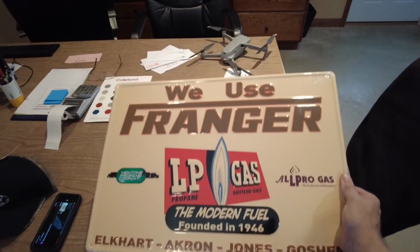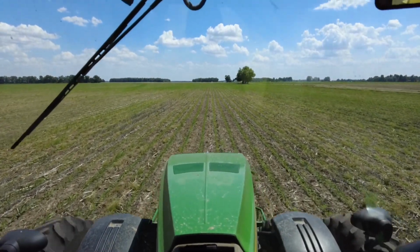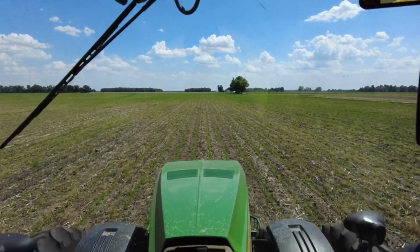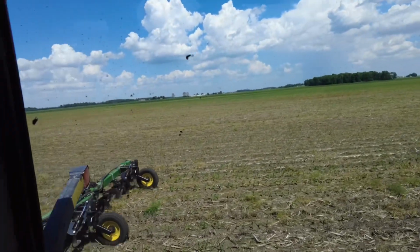I'll probably find a place to hang them. That's kind of cool. So, made it back to the tractor mid-afternoon, working on side dress, same field I was at yesterday. The propane tank deal is kind of all wrapped up for now. The tank is set and everything.